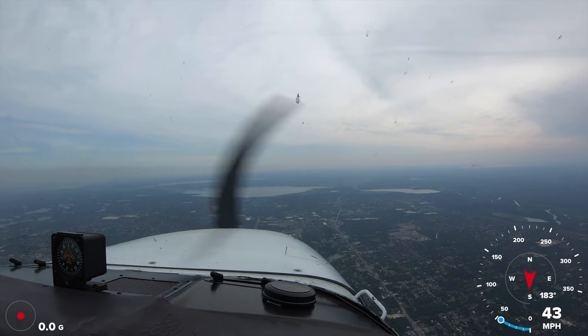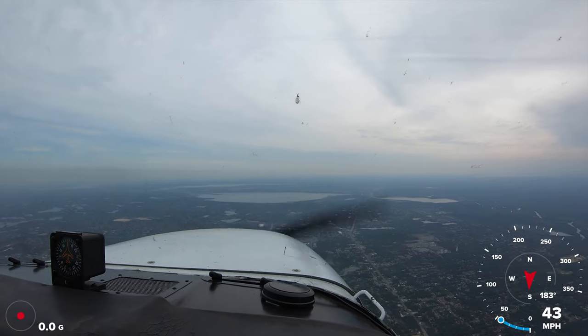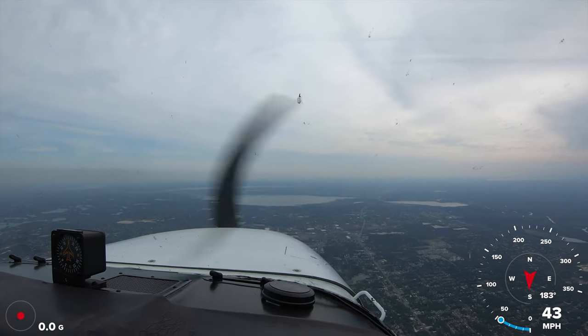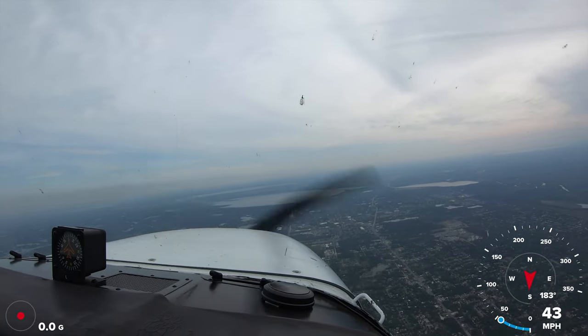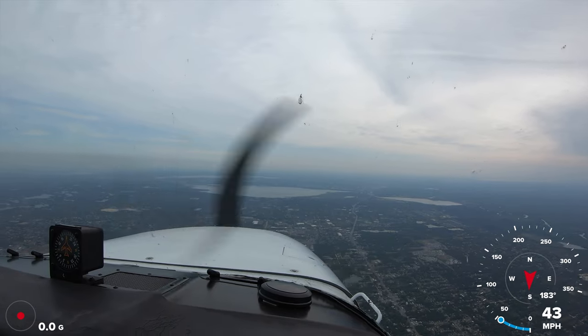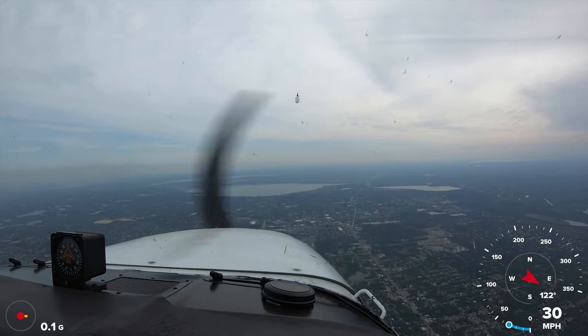800 feet below us to the right. You got him in sight yet? Nope. 1,700 behind us. Oh yeah, and there he is.